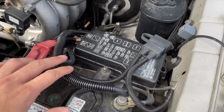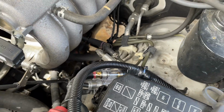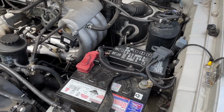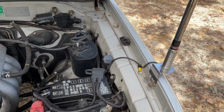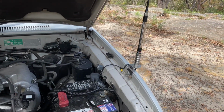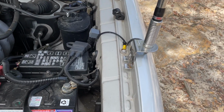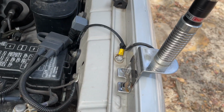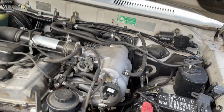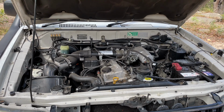And then all this is just my custom wiring job that I've done. I've got fuses and a relay down there. It's just for my light bar and my battery charger, which I've got set up in the back. And then this is just my UHF aerial, just a GME, one of their basic starter kits. I'll show you the handpiece inside, but that's just mounted on here with one of these little angled mounting brackets, and then I just got it running in there and through the firewall. That's pretty much it. Other than that, that's your standard 3RZ petrol engine, nice and simple.